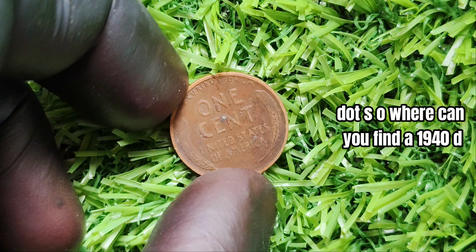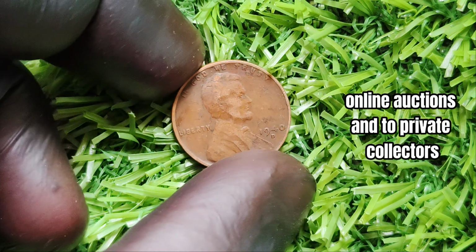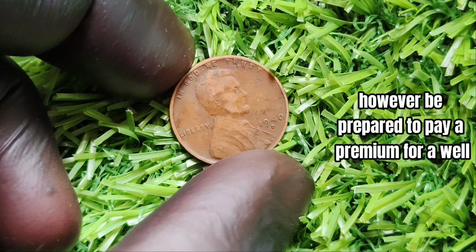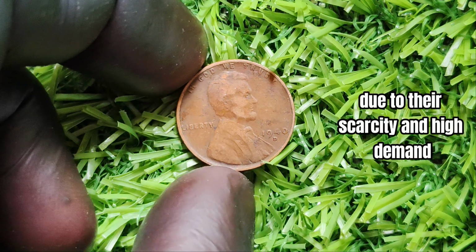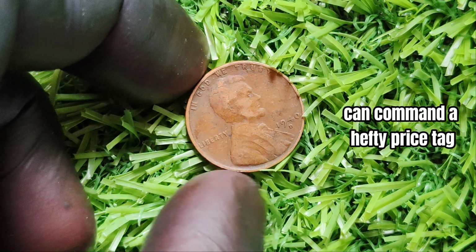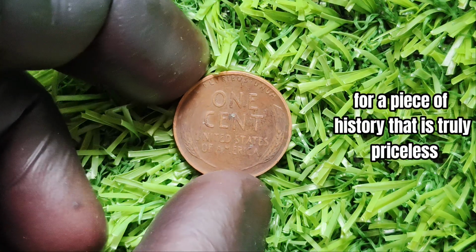So, where can you find a 1940 Lincoln penny? Well, these rare coins can be found at coin shops, online auctions, and through private collectors. However, be prepared to pay a premium for a well-preserved example of this penny. Due to their scarcity and high demand, 1940 Lincoln pennies in mint condition can command a hefty price tag. But for serious collectors and enthusiasts, the investment is well worth it for a piece of history that is truly priceless.